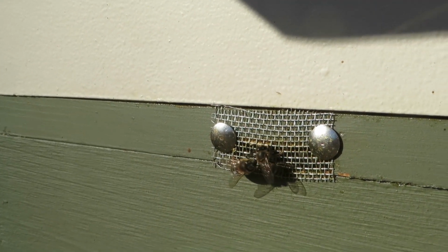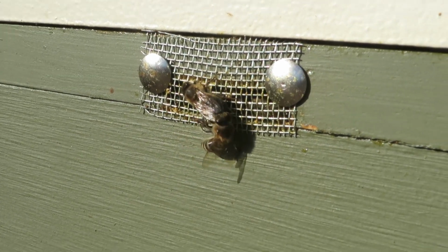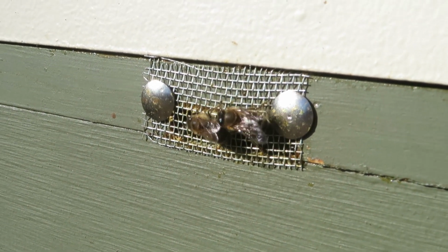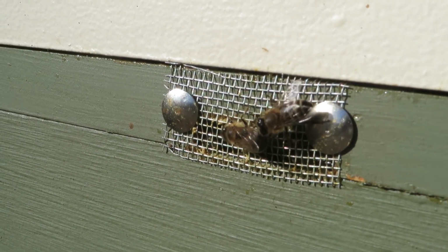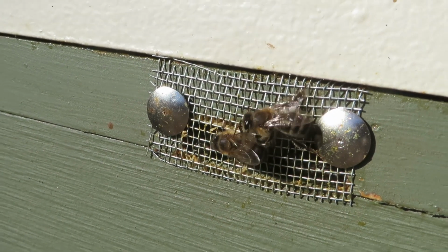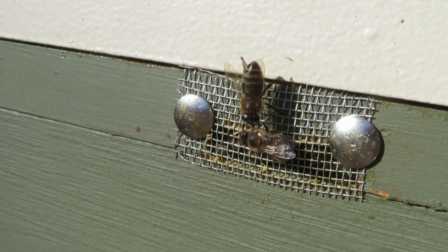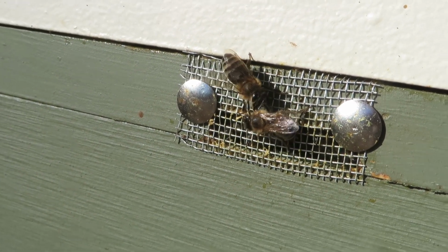These girls, again, they're either pulling off propolis or they're putting it on. It's going to be getting colder, so I'm not sure. Looks like that one bee doesn't want the other one to pull the propolis off. Just kind of tugging on her. Trying to get her off.